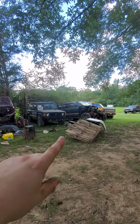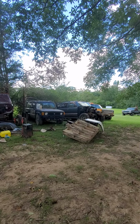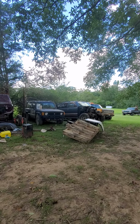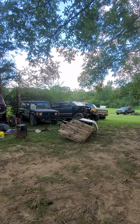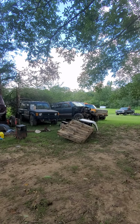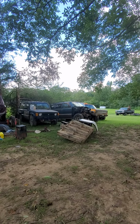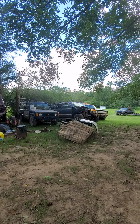Got my 98 Tahoe right there. I got in a car accident with it back last year. I T-boned a minivan with it. It did some damage. It was repairable, but with everything the truck needed as well, a full suspension, some interior work, nothing crazy. The truck's only got 111,000 miles on it, so it's relatively low mileage for a 98 model.